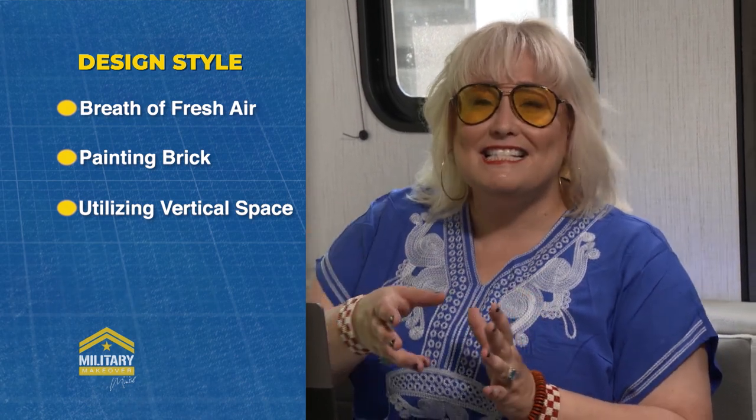So here's the design plan for the Stupar family. It's all about lightening, brightening, breathing fresh air into a house that felt heavy and old. We're painting brick, which always scares everyone, but we're also utilizing vertical space. They needed storage. So we're ripping out the cabinets, taking out a peninsula that really closed in the space, and then we're adding a whole wall of cabinets in the dining area.